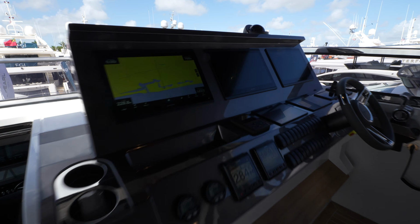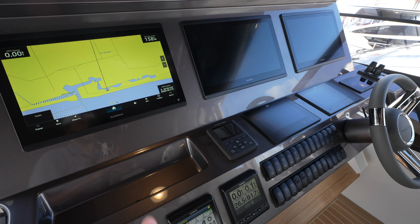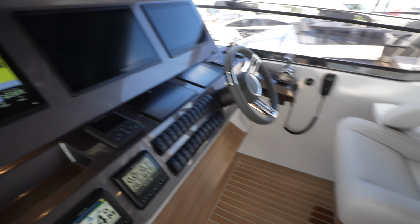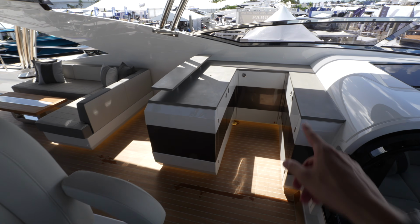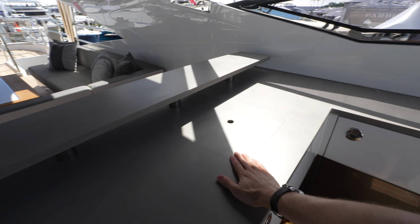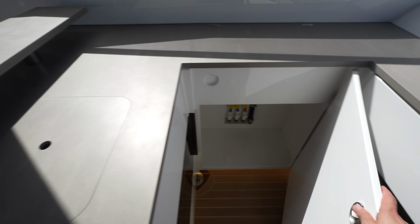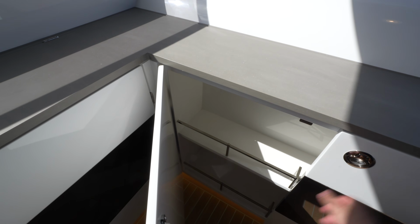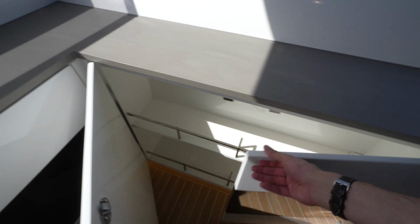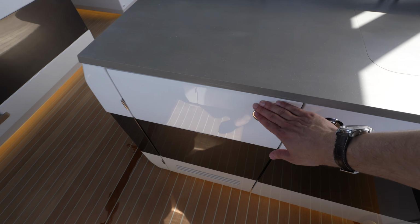Here is the second helm station up on the flybridge. You have another set of controls. You have the 3 Garmin multifunction displays, 2 captain's chairs, and then we have the bar area built in, where we have a sink, refrigeration, that might have been the ice maker actually, some storage. Let's see if we can find it. More storage, and more storage. There we go. The drawer refrigerator is right here, and the ice maker is right here.